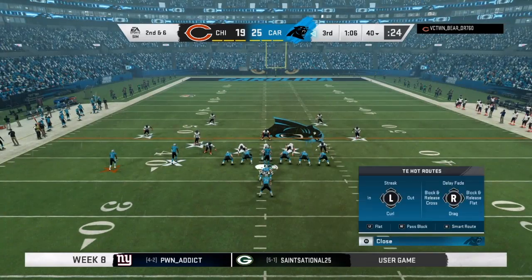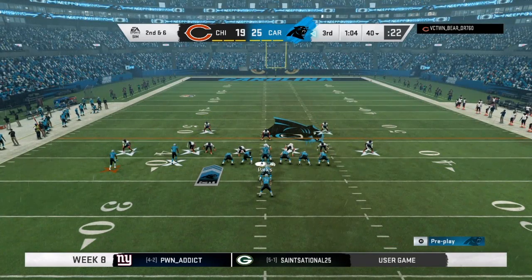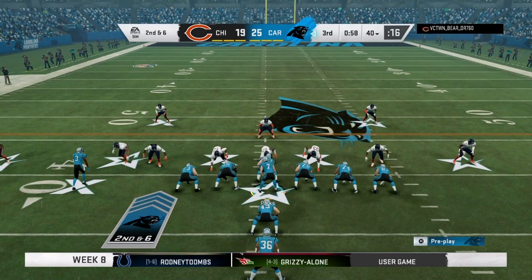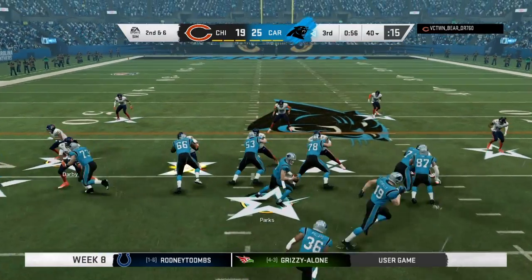Following the pickup of 4, here's second and 6. Hey, hey, hey, we got 3 down. Check 13! Check 13! He's coming, he's coming, he's coming! We got double up.